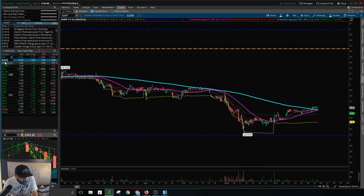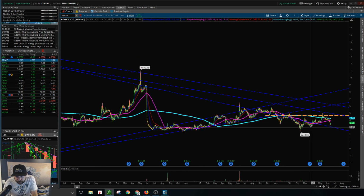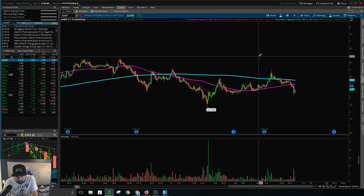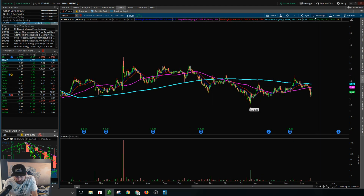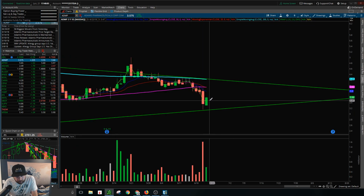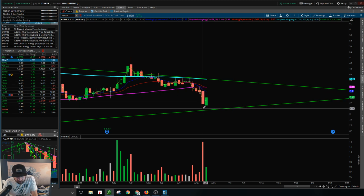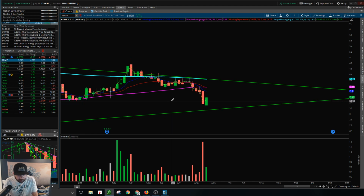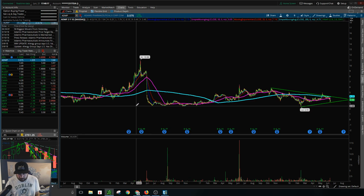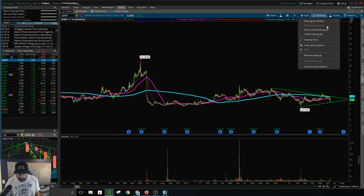Let's take a look at ADMP. Let me clear this chart. Okay. So it looks like we're in somewhat of a triangle right here. Daily touch off the bottom, somewhat of a piercing pattern. It's been in a downtrend. Let's see what else is going on. We've got long term down there.